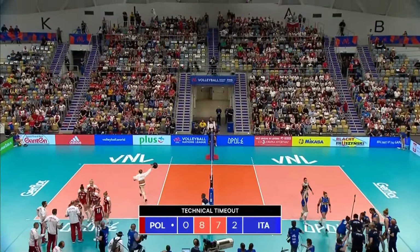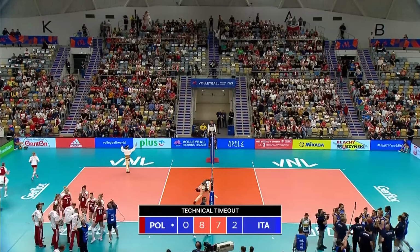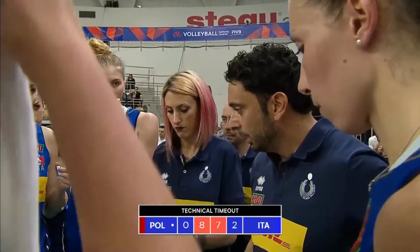In fact, they're all off for a rest because it's the technical timeout, with Poland leading the way, 8 points to 7, but Italy leading by 2 points to love.